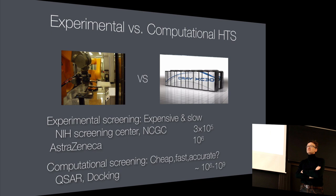But it doesn't help you if you're accurate if I can screen 10,000 times more compounds than you do, right? Because we don't have to be super accurate. I just need something to start with. And being able to test 10,000 times more things will give you a much greater chance of finding something. So the idea here is not to go for accuracy, but do it sloppy and fast.